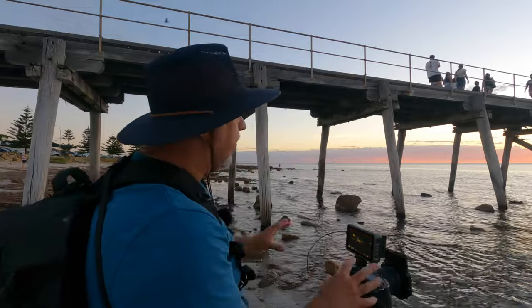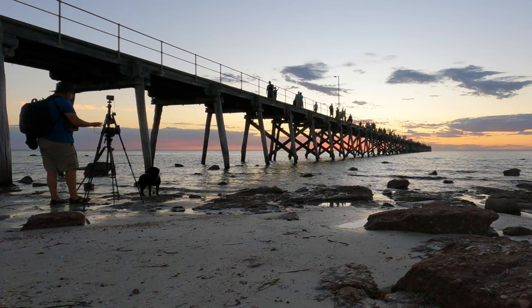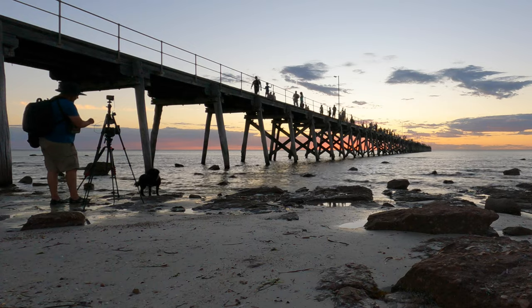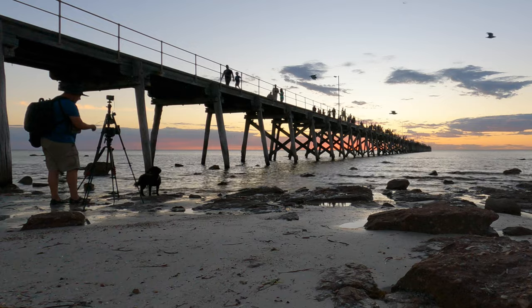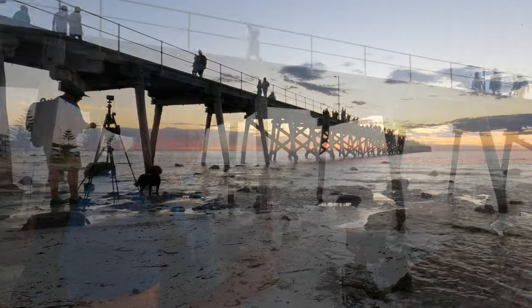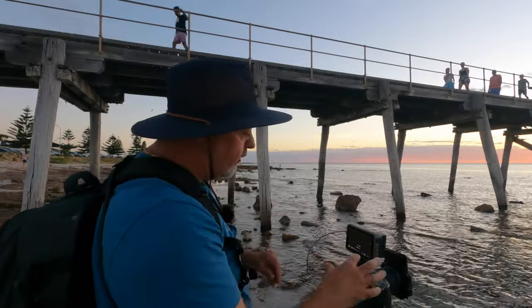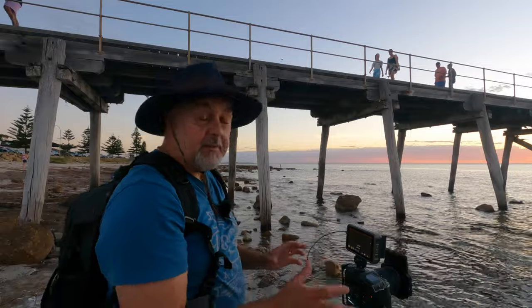but I want to get it bright enough to get enough detail underneath this jetty, so that we can blend the two together, just in case I've got to paint in some of that detail. Now I could have raised the ISO and it wouldn't really have mattered.